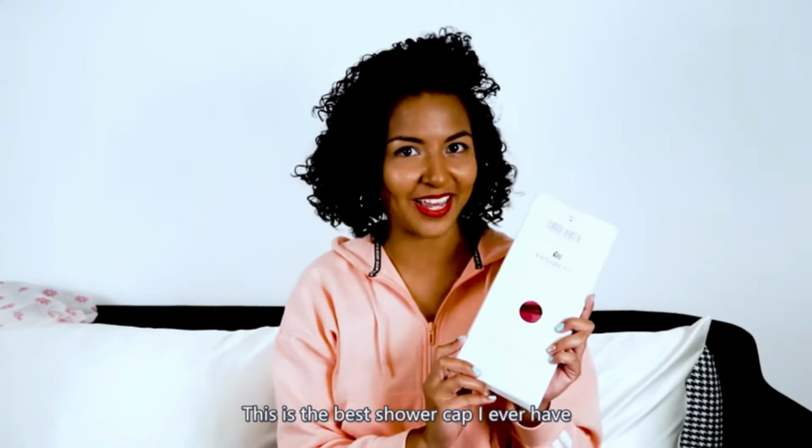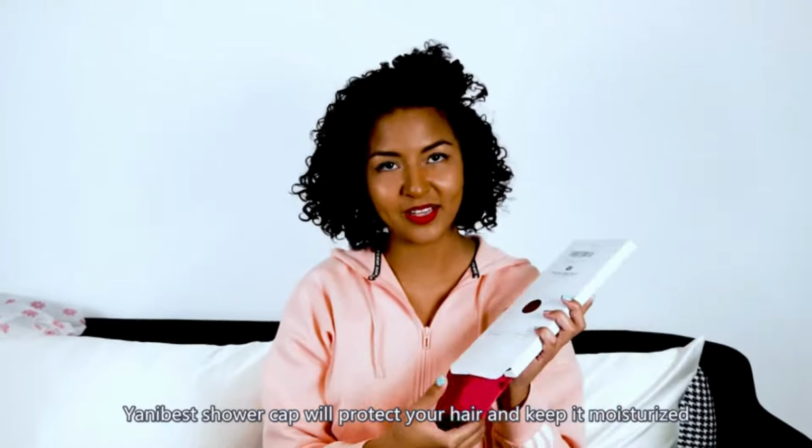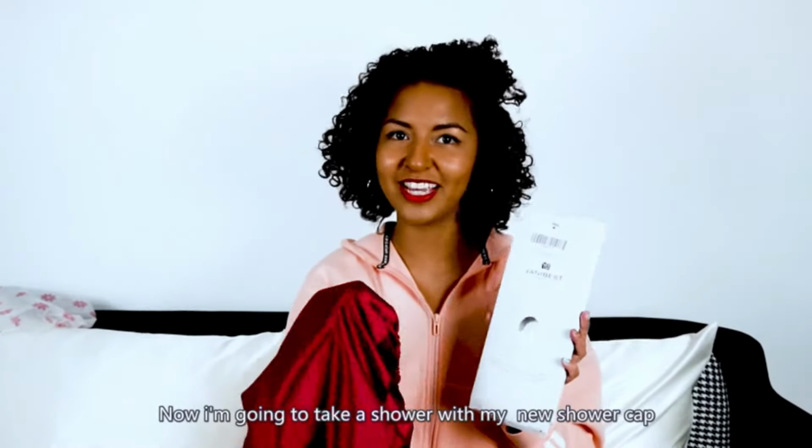This is the best shower cap that I have ever had. Yeneda shower cap will protect your hair while keeping it moisturized. Now I'm going to take a shower with my new shower cap.